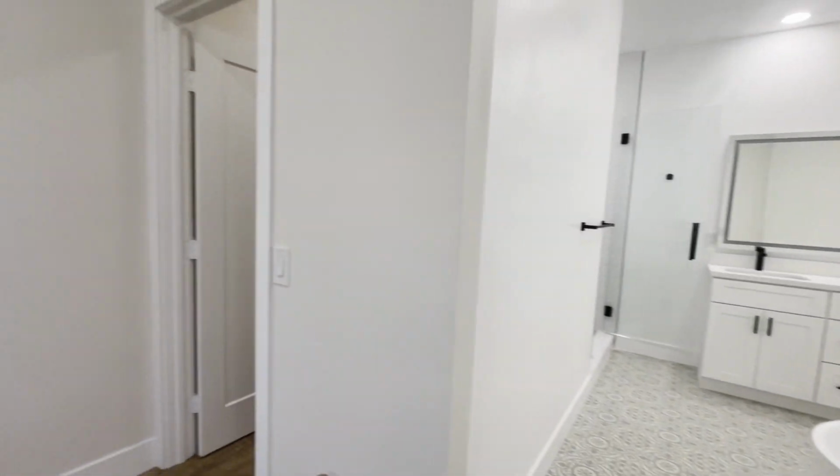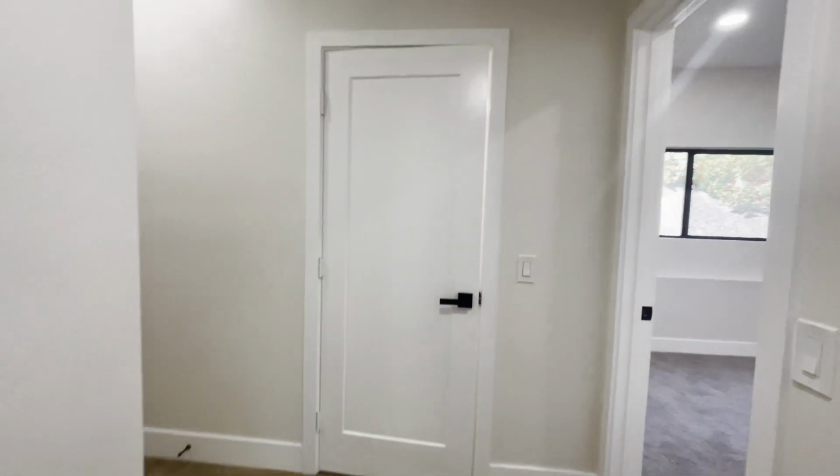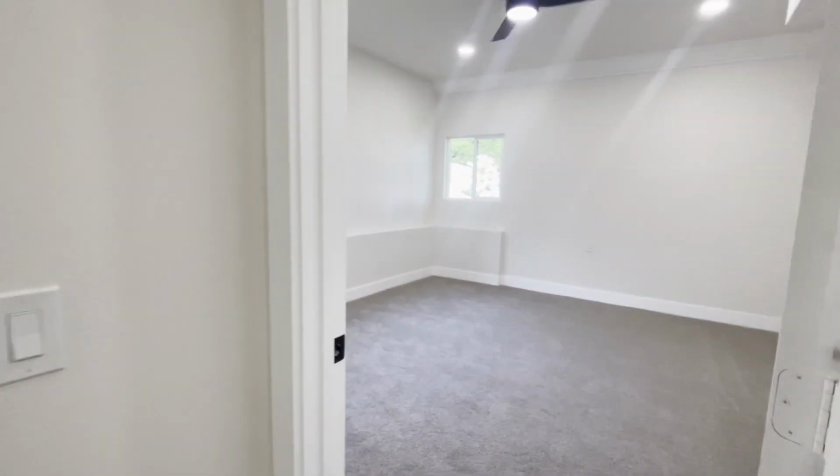But still, this can be like a separate living area, separate living space, if you will, for maybe the in-laws. It's almost like an apartment. And then over here you've got Harry Potter closet. So that's the space that's being utilized under the stairs, right? So really nice. All righty.